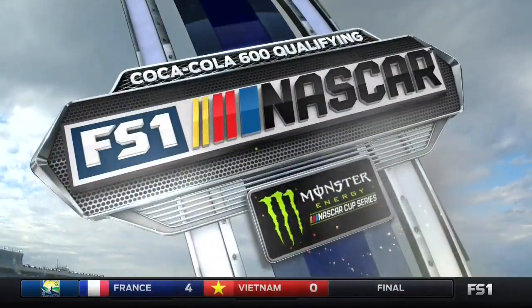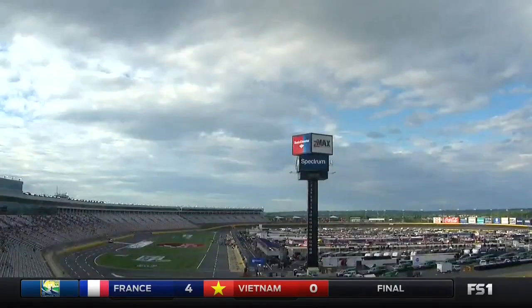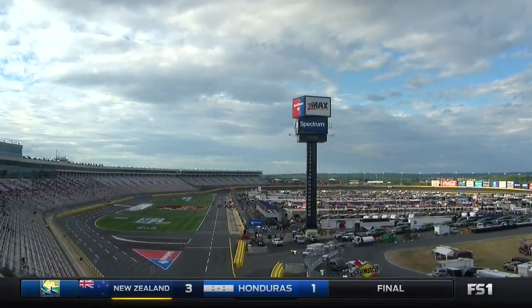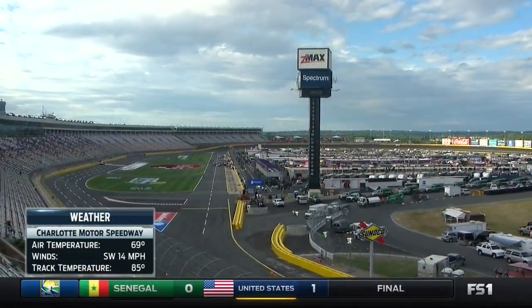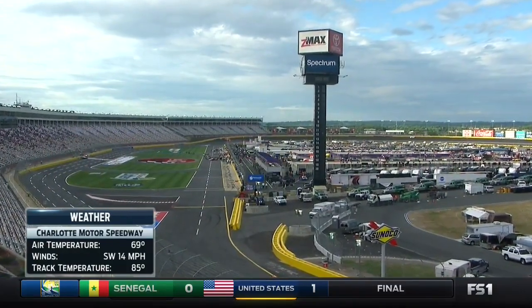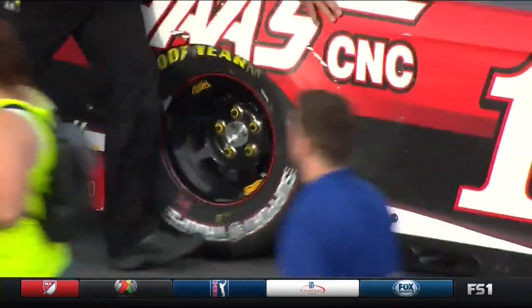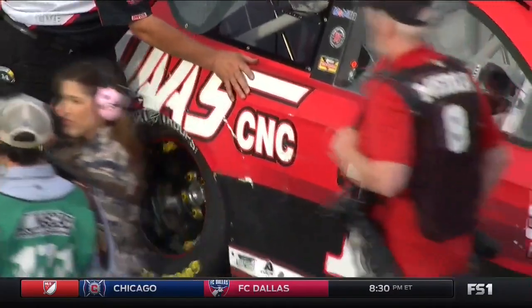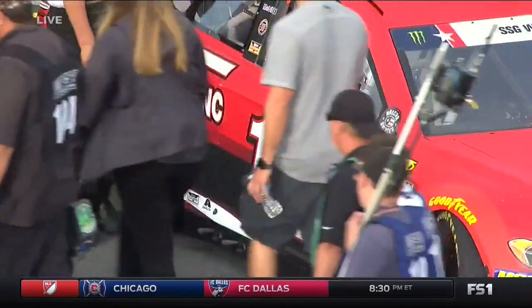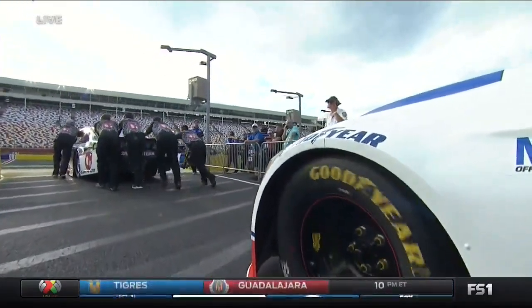Charlotte Motor Speedway has been hard to get hold of today, but now the Monster Energy NASCAR Cup Series is on track for Coca-Cola 600 qualifying. Stormy weather here the last day and a half, but it's been a pretty sunny day. A lot of big high clouds. Winds out of the southwest. Track temp from about 115 down to 85 degrees. Some of the cosmetic damage remains, but we are hopeful that everybody is ready to go.